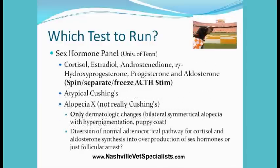So then you have the sex hormone panel. And that one, it's nice because it is at UT, so it's very close. And it really runs a whole entire panel. And the same kind of concept. Occasionally you'll have some other sex hormones that are elevated, not just 17-hydroxyprogesterone. So you save, spin, and freeze it, and then if you ever have to look for this atypical Cushing's that's making other hormones other than just cortisol, you have extra sample.